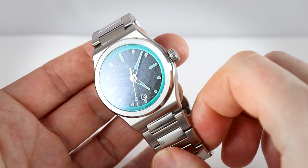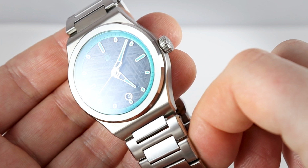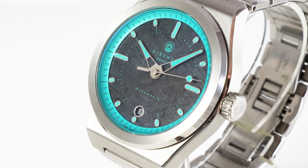And you say then, well, that's from outer space. And you can see that with the typical structure of a meteor. There's an angle where you can see it nicely. And this version here is limited to 60 pieces and it's slightly more expensive.